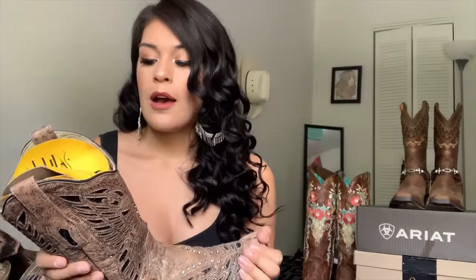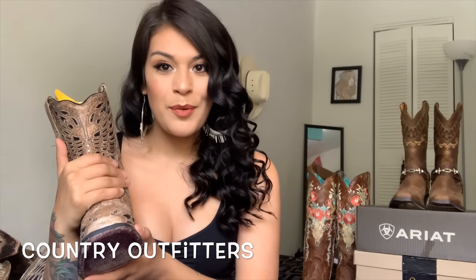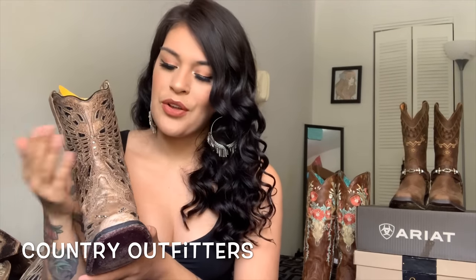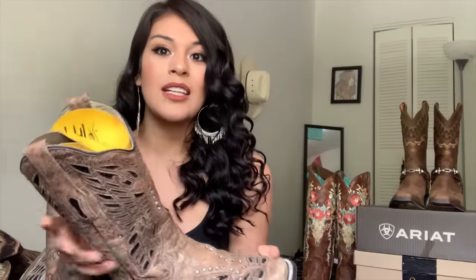Okay, so the next boot that I have is this one, and this is a Corral. This is my first pair of Corral square toes. These were sent to me for my first collaboration with Country Outfitters for one of their campaigns. And so this boot means so much to me because it's a boot that represents when I started doing all of this YouTube and my blogs and everything like that. It's like my trophy boot, my first big collaboration.